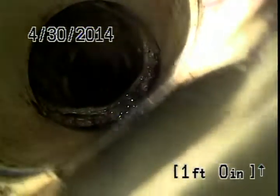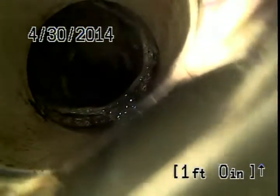Took the spacer off the camera head there, so we'll sit down low to see why I couldn't get it to go up this part. So we're sitting low in the pipe now. You can see quite a separation here.